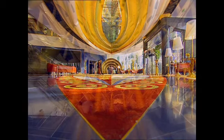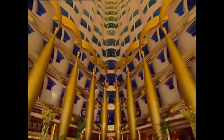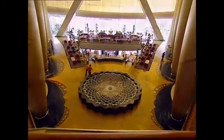The interior of the hotel is simply spellbinding. Guests are swept up in the perfumes of incense and a mirage-like vision. The atrium is without a doubt the largest in the world, and its immensity captivates all who wander beneath its 200-meter ceiling. Everything here is sublime and luxurious.